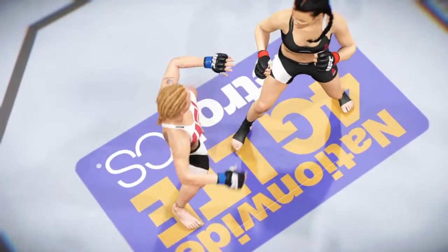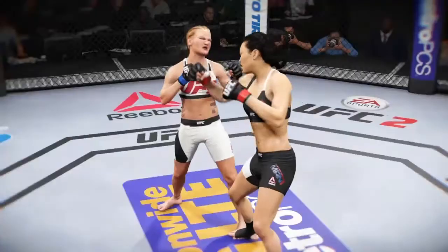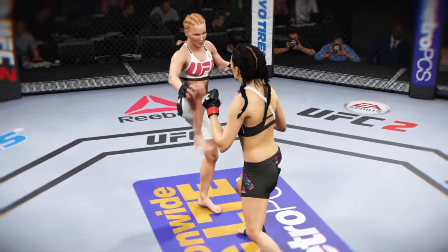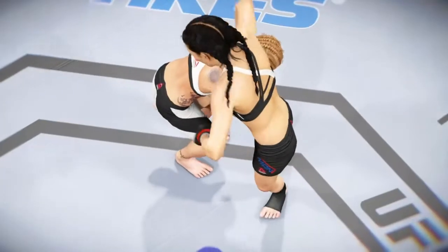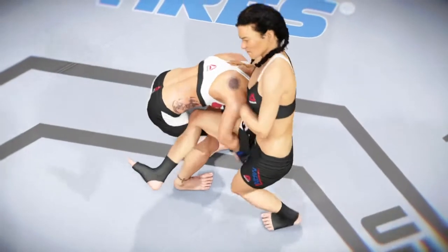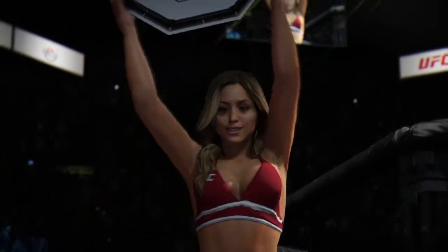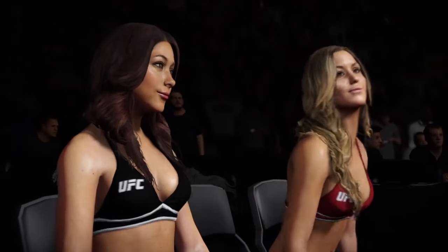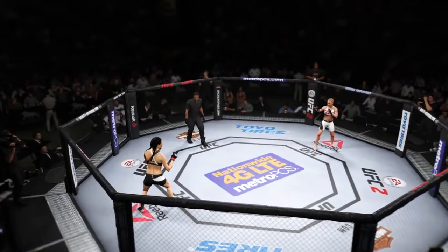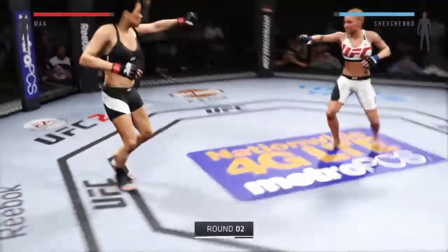Here's a perfect head kick. Here's a nasty head kick that lands. Beautiful submission attempt. It looks good, but can't get it. Lots of action in that round. There's the beautiful Brittany as we get set for round two. Round two.